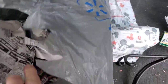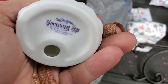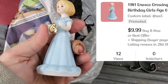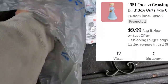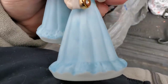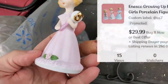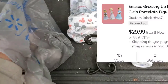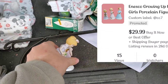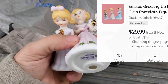I got these girls. And these are growing up. You can see they are from 1981. This one is a 6. And I think there were two 6s. They are porcelain. And then there was also a 5 and a 4. And so what I'm thinking on these is that I'll lot the 4, the 5, and one 6 up for $30, and then I'll sell the other 6 separate.